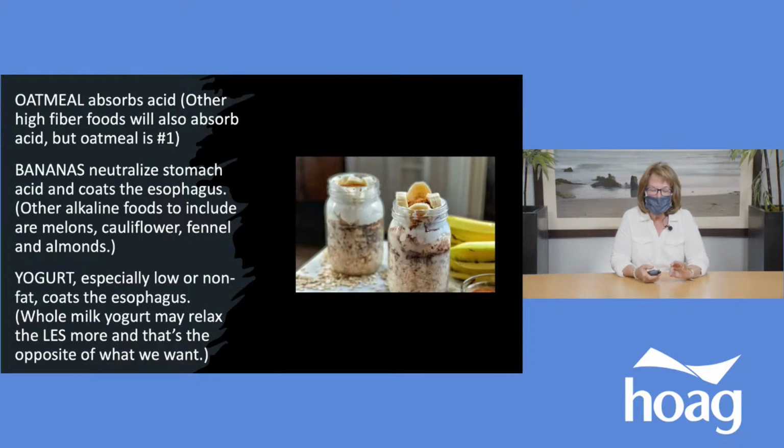And then you want to eat soothing foods, foods that aren't going to be a trigger for you. Oatmeal is great for absorbing acid. Other high fiber foods do as well, but oatmeal is the best one for absorbing acid. Bananas neutralize stomach acid, and they also coat the esophagus. When you think about the acids coming up into the esophagus area, you want to coat that esophagus. So even if there is acid there, that banana is going to help keep the esophagus from being irritated.